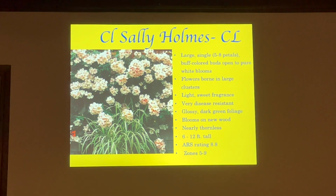This is one of the climbers. This is Sally Holmes. A couple of years ago, this won the World Federation's Rose of the Year Award, or whatever they call it. Because it really produces all kinds of these little clusters of flowers, and because it's a climber, it can get to 12 feet tall. It's a zone 5, so it will require some winter protection, but it blooms on new wood. So that means that you could cut it down considerably, and it will send up new wood and bloom for you the following year, which is always kind of an issue when you're dealing with climbers.